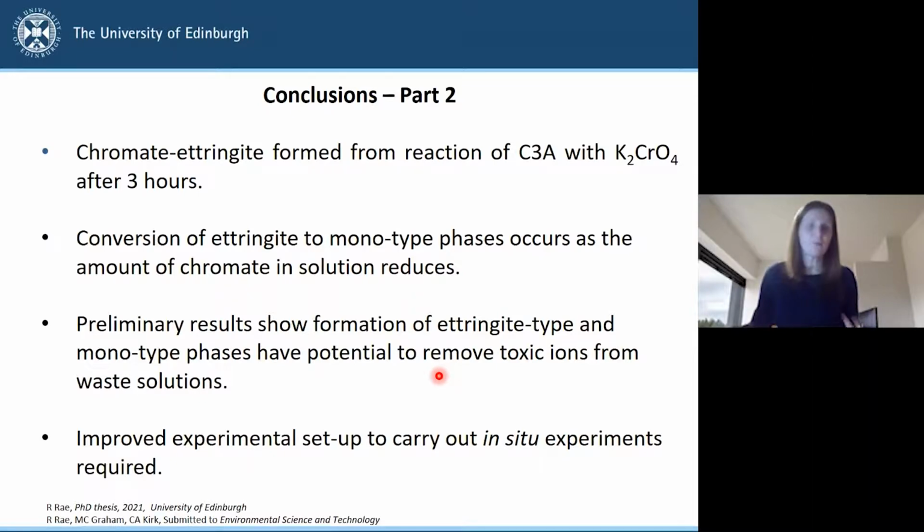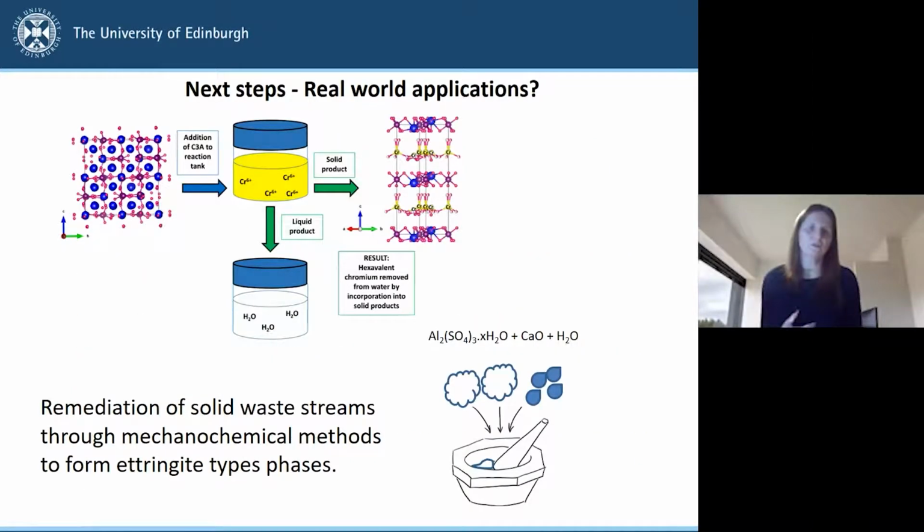And we really need to think about improving our experimental setup to do these in situ experiments. So again, the next steps with this project are really trying to see, could this be something that could be scaled up and used in the real world? And also thinking again to these solid waste streams. So although the chromium contamination that we were shown is in a burn in Glasgow, there are lots of solid chromium contaminated sources around the old works in Glasgow. So there are definitely solid waste streams there that need remediated. So again, could we think about using these mechanochemical type methods to form Ettringite phases? They have the advantage that you're not having to put things in solution and potentially creating another hazard, another risk. Keeping everything in the solid state could be advantageous.